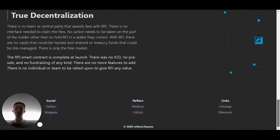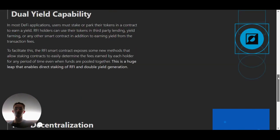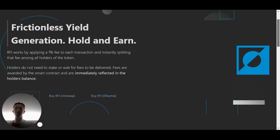By the way, RFI team, if you're watching this, update this. Simple little things like this. The 2020, just update it to 2021. What are you guys doing? I mean, come on. Update this. Look, it's easy. Okay. Also, your website could use some work, RFI team, if you're watching this.